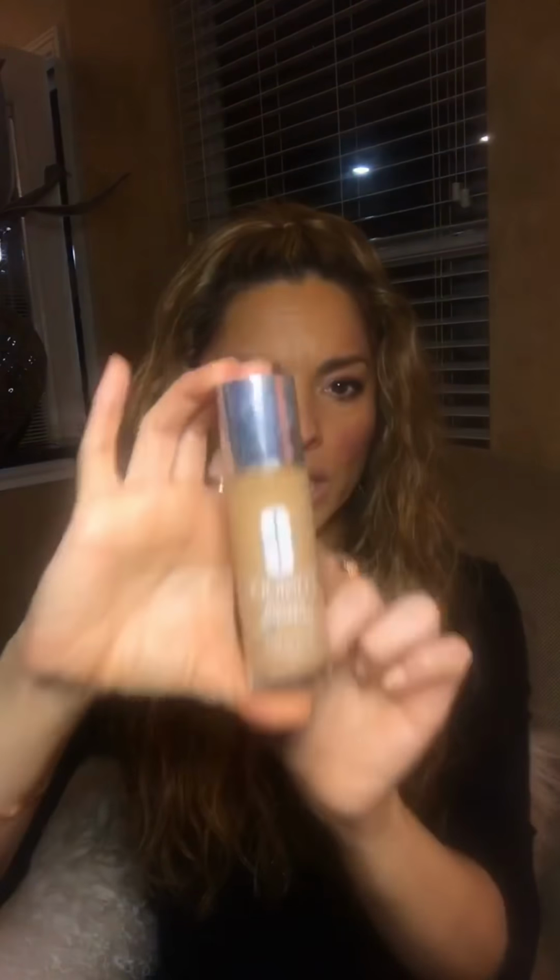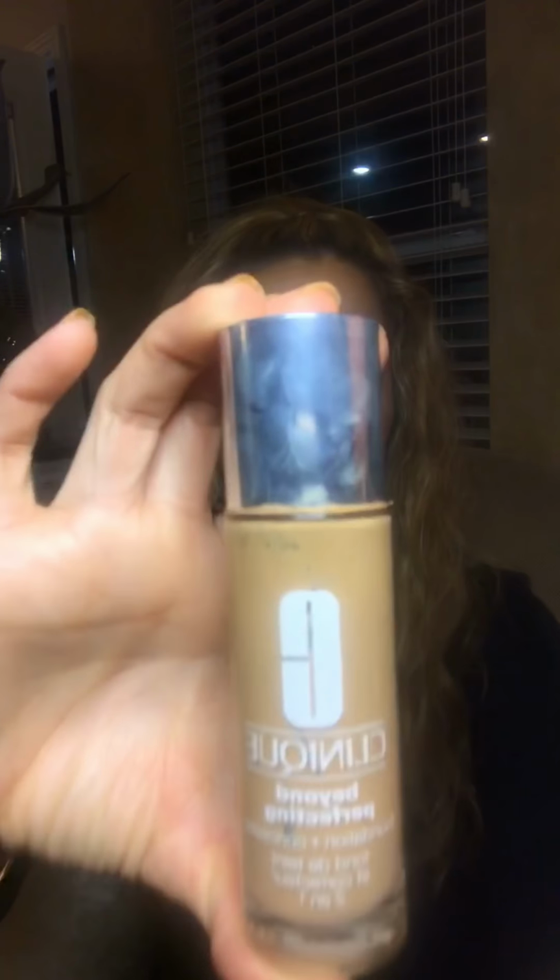But I really, really like this foundation, because even though it is full coverage, it's actually the only product where matte finish is fine, because I know that matte is full coverage. If you want a dewy foundation, it's not going to be full coverage. There's just no way. But even though it's matte, it still looks really good on your skin. It applies perfectly. It blends out seamlessly. I freaking love this. Try it out. You're going to love it too.